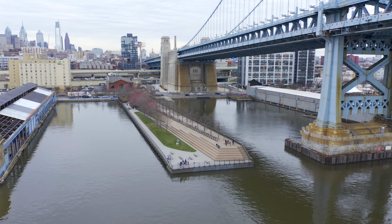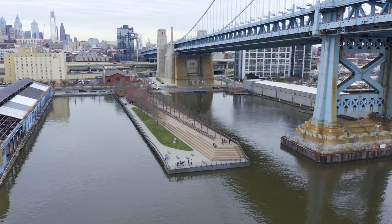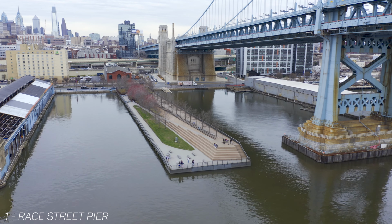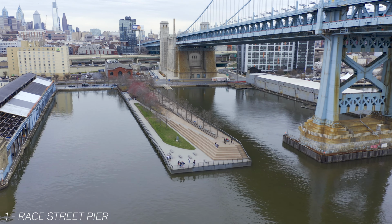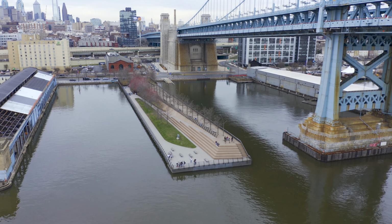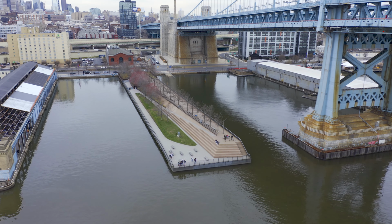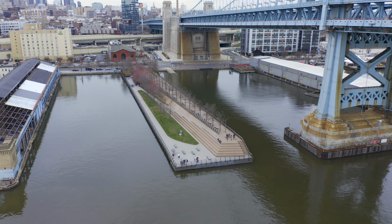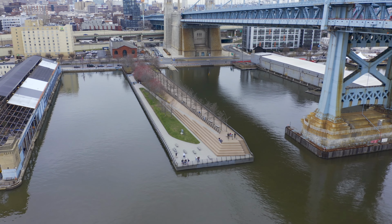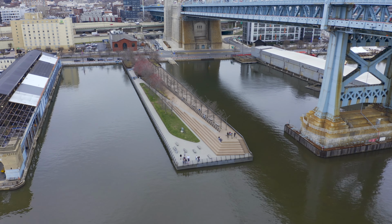All right, so jumping right into things here, the first place to fly in the city of Philadelphia on my list is Race Street Pier, which I have to say is probably my personal favorite. It gives you access to a whole lot of stuff to shoot from one central point. You pretty much want to fly right here from the end of Race Street Pier, and you can find parking along Christopher Columbus Boulevard, although that could be a little bit tough. There are some parking lots around, but I would say find some street parking if you can.